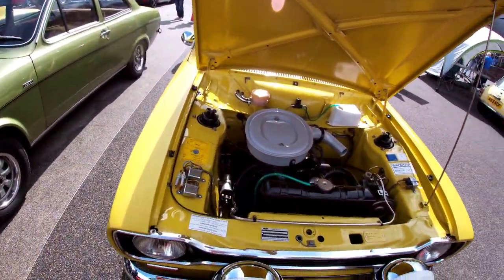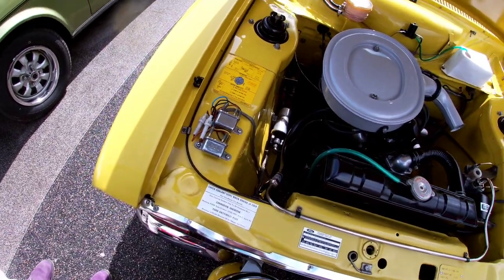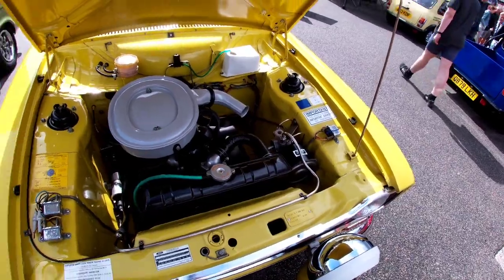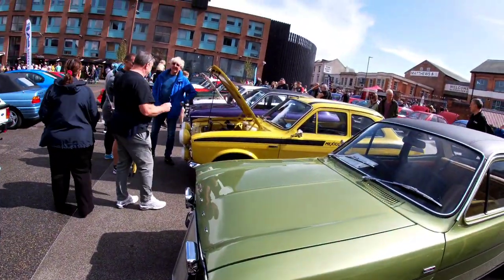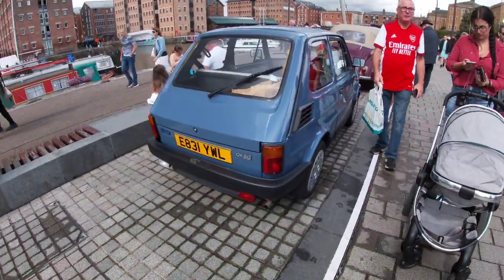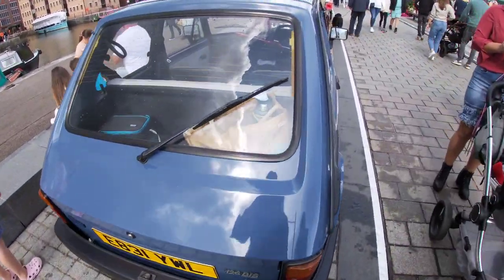This is a lovely clean engine bay. Look at the Lucas 6RA relays. Shiny. It's got three of them in here. Need one then for the Land Rover. Purple one up there as well. Ah, oh, look at the tiny little Fiat 126. They're so tiny.